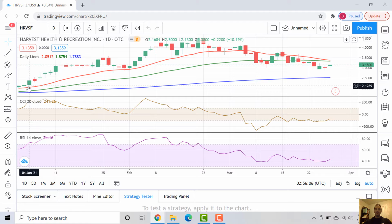You can see we're about $2 in the beginning of 2021. They had a great start of the year, a great first quarter, doubling up to $4. And then it's given about $1 of that back, currently trading right around $3.15.